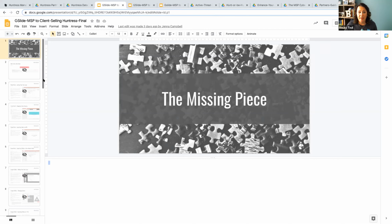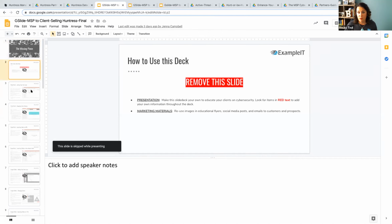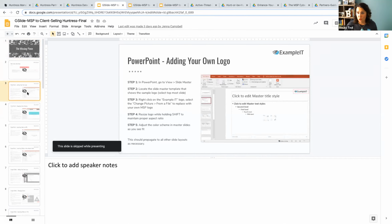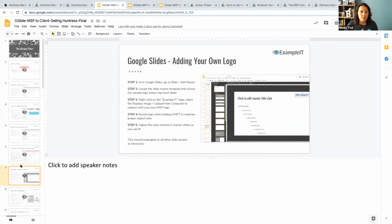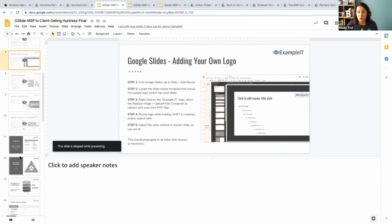and then plug them into existing decks. The reason I wanted to show you the Google Slides version, which is the system we use internally, is so you can see some of the speaker notes we also included for you. For example, on this Missing Piece slide deck, we go through a few notes on how to use the deck, how to add your own logo, how to change color schemes, and all sorts of helpful things like that to make sure this ties into your brand, because we think it's really important to make this look like your content.